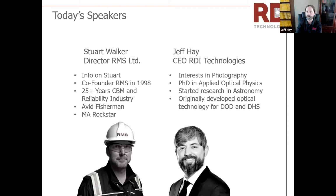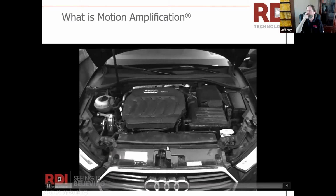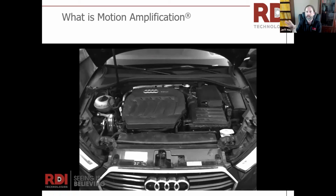Let's go ahead and get going. So I've got a few slides on what motion amplification is. There are always people who join webinars and don't understand what the technology is, who are new to it, so just a little bit about that. We're really using cameras to measure vibration. You can measure anywhere in the image, as you'll see through these, but once we use the individual pixels as displacement sensors, you can actually make the motion bigger and see it in the video. Normal video wouldn't capture that.